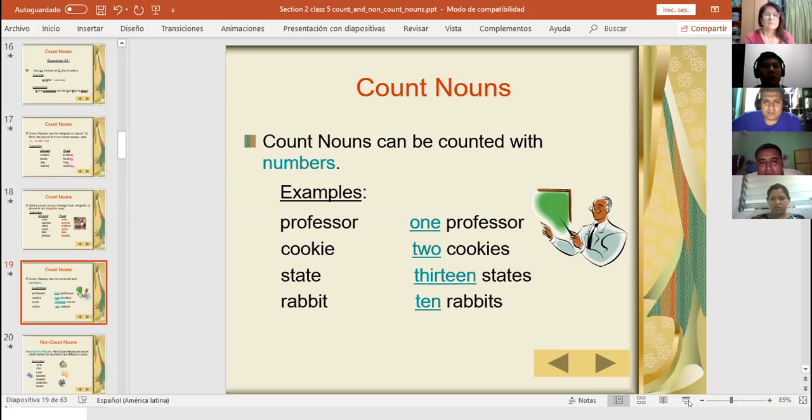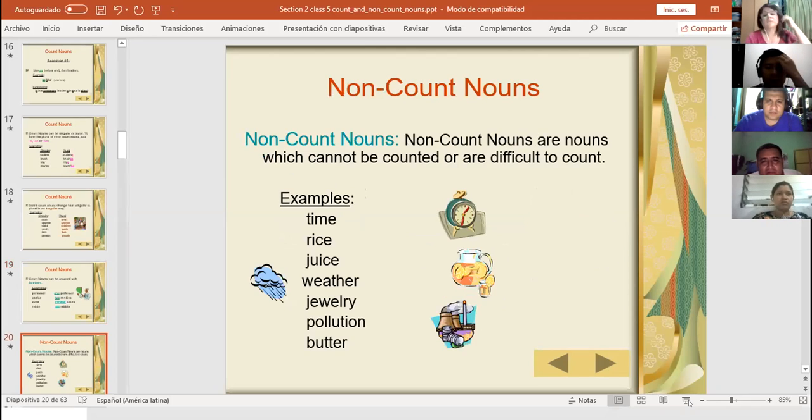Because you have count nouns, you can add how many cookies you have, or how many children you have, okay? Or if you only have one, you can either say a professor, that means one, or one professor, that also means one, all right? Then we go on with non-count nouns.